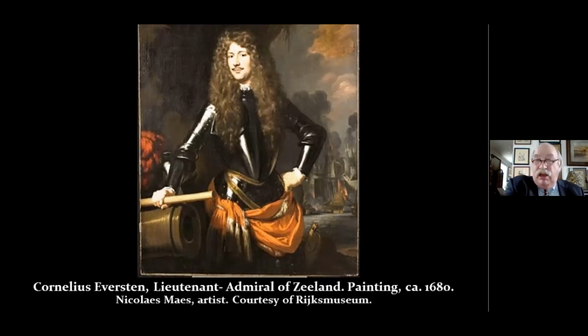Now, I want to tell you, Evertsen is unbelievably brave and courageous. Actually, he was so badly wounded during the St. James fight that they thought he was going to die, but he didn't. And as a result of that, he is just one of the great heroes of the Dutch. So what happens is that the Dutch fleet begins to head towards North America.